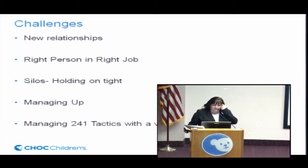So what were the challenges in this project for me personally, and I think for the directors leading these projects coming on? New relationships. We've worked at CHOC for many years. We had new associates coming on, new leaders. We had new consultants coming on. We had construction. We had project management people. We had all kinds of new relationships we were trying to form while still operating a hospital. Right person, right job. And if you ever talk to me, I'm going to say this 100 times.